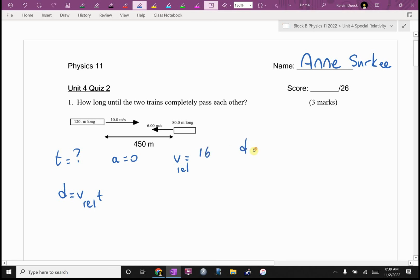Now, the tricky part is the distance. Jet, my argument is for these trains to pass each other, the back of that train has to pass the back of that train. I think that's the distance that we're talking about. I think the distance is 120 plus 450 plus 80. I think that's the distance. What'd you get? No, sorry, for the distance.